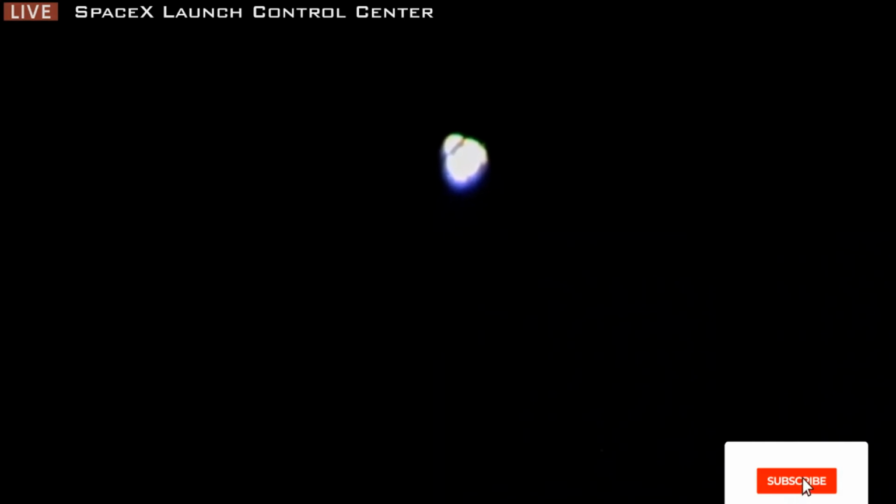Right now, Dragon is about, if I can pull up some data, just about 11.5 kilometers from the space station. Approach initiation: we will be enabling the maneuver shortly, and our updated expected maneuver start time is 12:11 UTC.